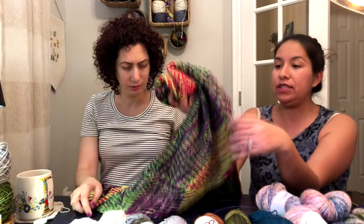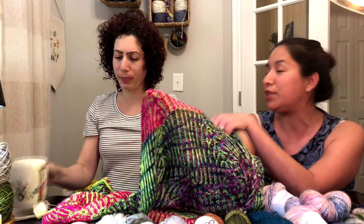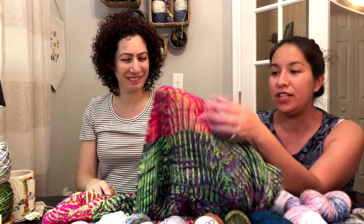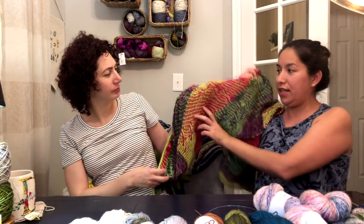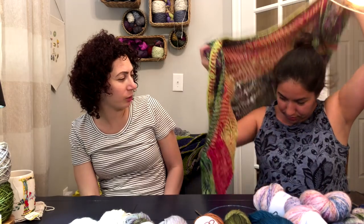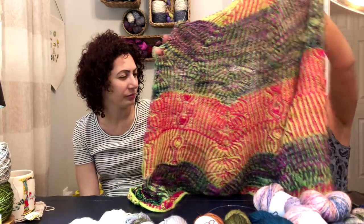I'm using single ply and sock yarn for this, and very bright colors because I think they deserve to be displayed. A lot of people like really bright colors. I don't know if this is something I would knit to wear just because it's really, really bright. But once she sent it over, I was like, oh my gosh, I really do like that, like if I wear it with a plain gray or a plain black shirt. Yeah, it would give your wardrobe some color. Yeah, I love color.